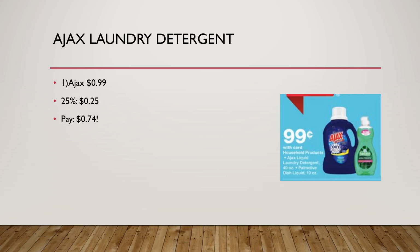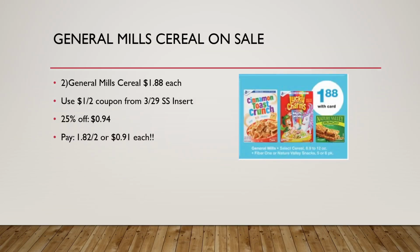The next deal is AJAX laundry detergent on sale for just 99 cents. Same with the Palmolive. Then the 25% off is going to come off, so your final cost is just 74 cents for a 40-ounce jug of laundry detergent, which I think is a great, great deal.